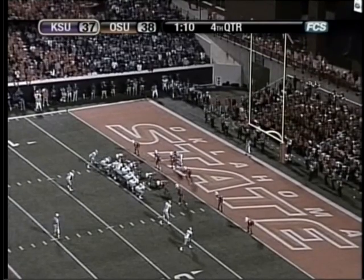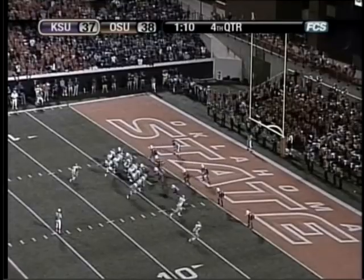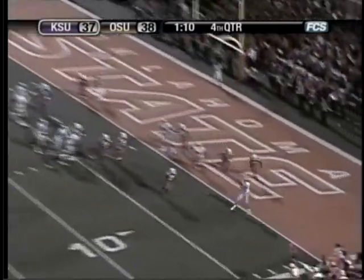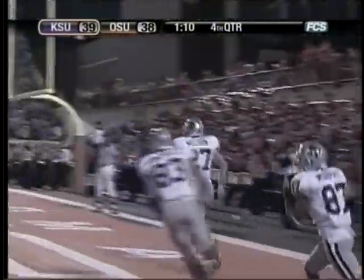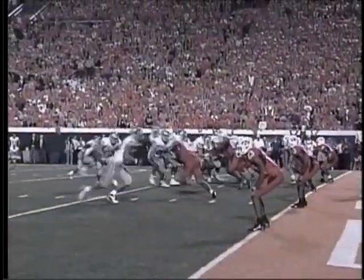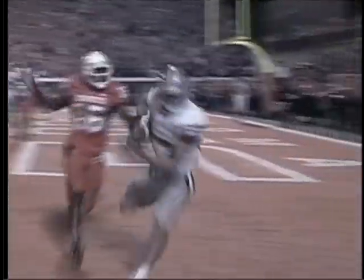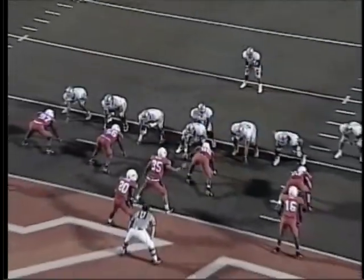Freeman under center, one back set. 2-point conversion for the lead for K-State. Freeman rolls out right, throws right side. The pass is caught by Nelson. The 2-point conversion is good. Pass is complete to 27, Jordy Nelson. You know, you had a feeling, you see Nelson come across in motion, that the one guy you really want to account for in that situation is Jordy Nelson. He's had such a huge night, and somehow he got to a spot where no orange jerseys were around.